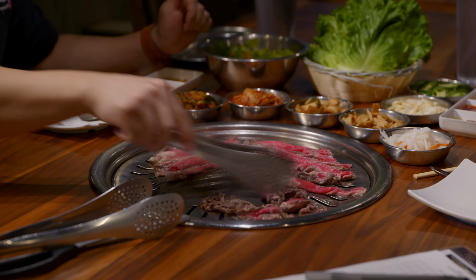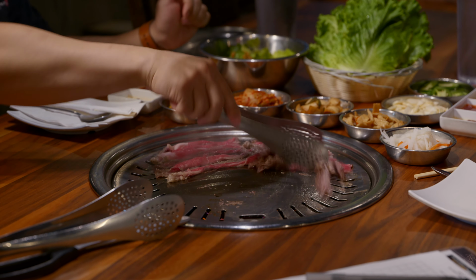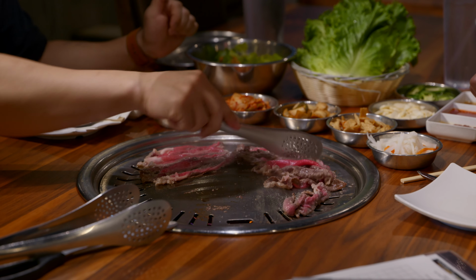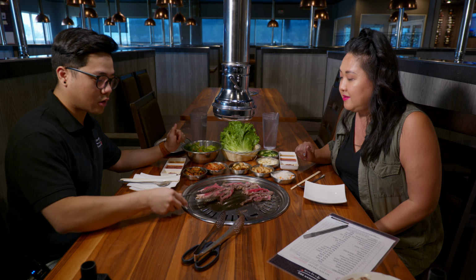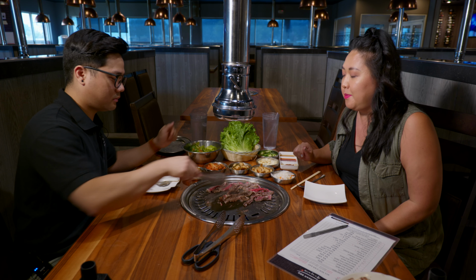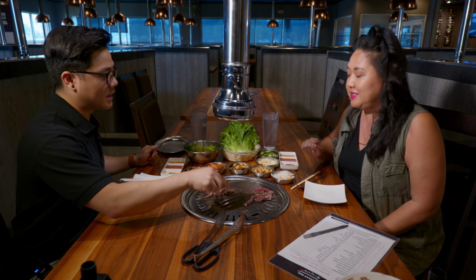A lot of people don't like to flip them. They just scramble around until they cook. But I like to make everything kind of pretty, so I'm just gonna flip them lightly. I like the pretty style, but I think how I operate is I'm the just stir it around person. That's more convenient.